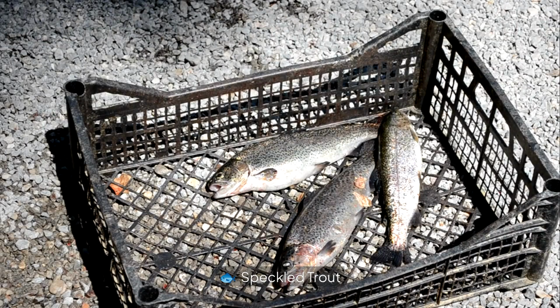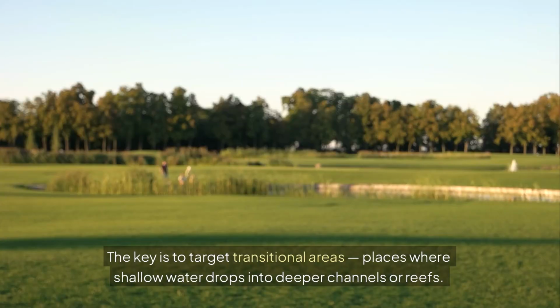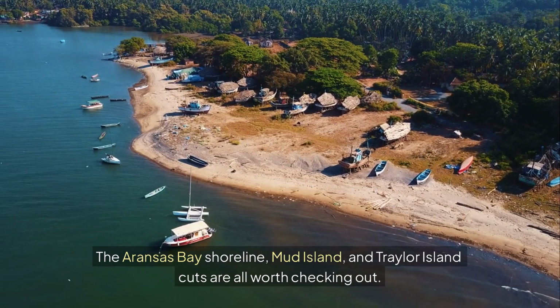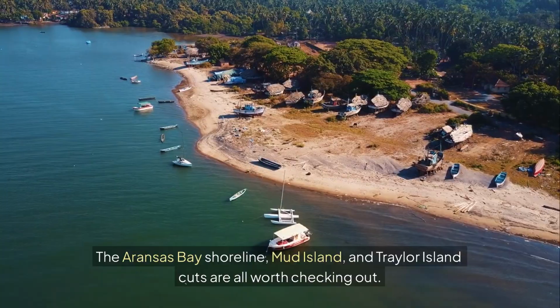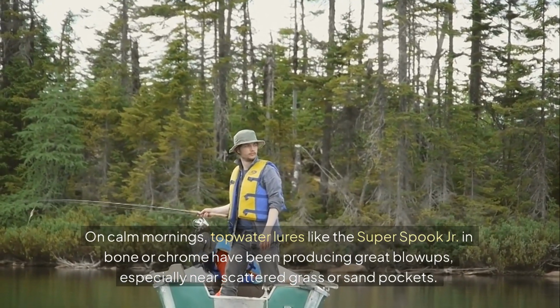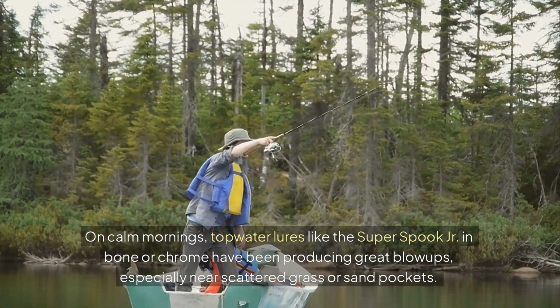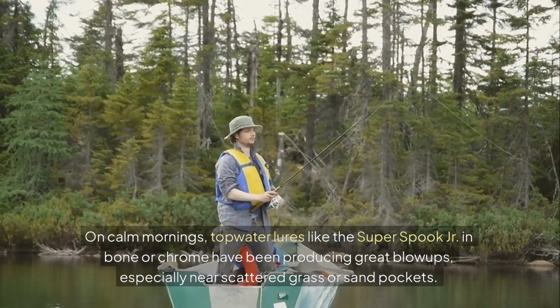Speckled trout. Speckled trout action is getting better by the day. The key is to target transitional areas, places where shallow water drops into deeper channels or reefs. The Aransas Bay shoreline, Mud Island, and Trailer Island cuts are all worth checking out. On calm mornings, topwater lures like the Super Spook Jr and Bone or Chrome have been producing great blowups, especially near scattered grass or sand pockets.